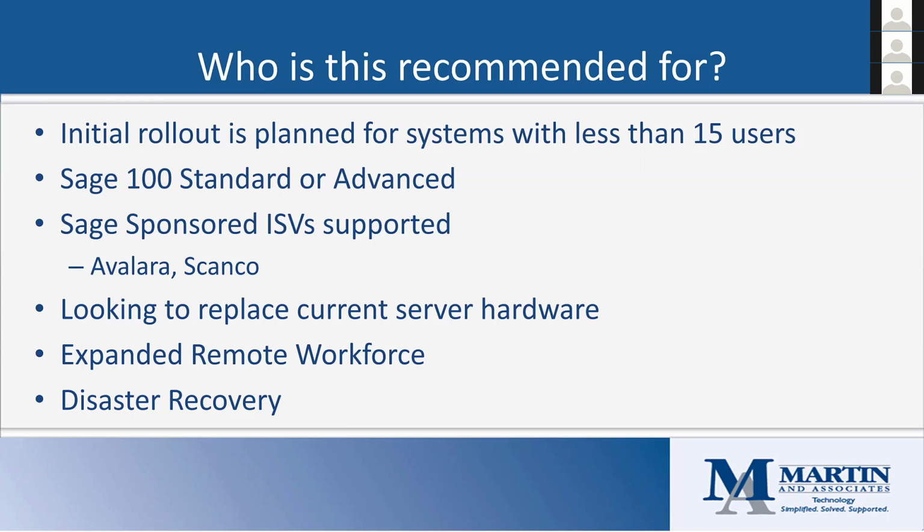Does that virtual environment support the new version of Windows? Do we have enough CPU and RAM resources to run the newest version of both Windows and Sage? So we're always looking at that. Eventually, with every server, you come to a point where we've got to really look at investing in new hardware.